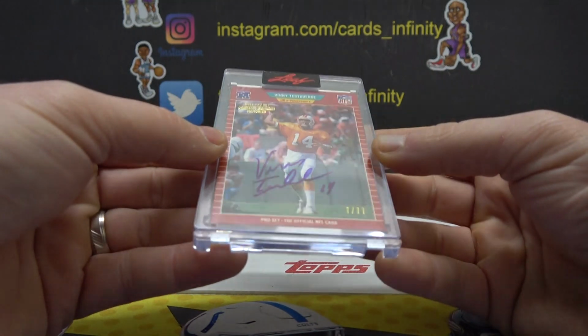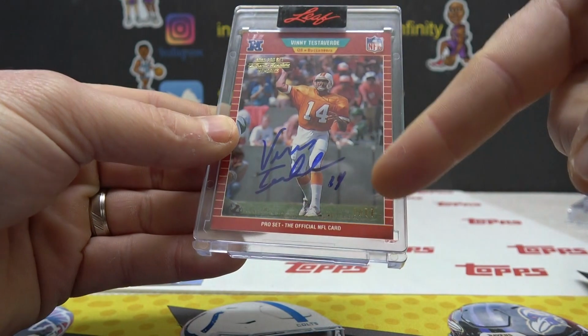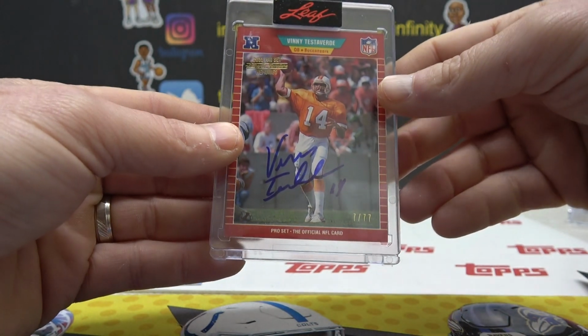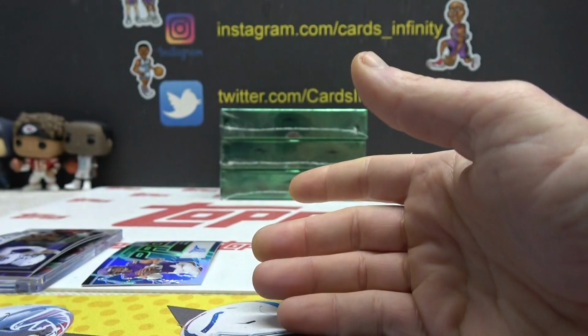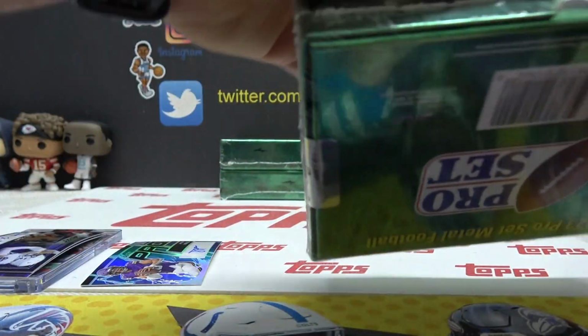And Vinny Testaverde, 7 of 77. Hey, that's a fancy. 777. Going to Stephen G. 777 Testaverde. In the business, we call that a fancy.